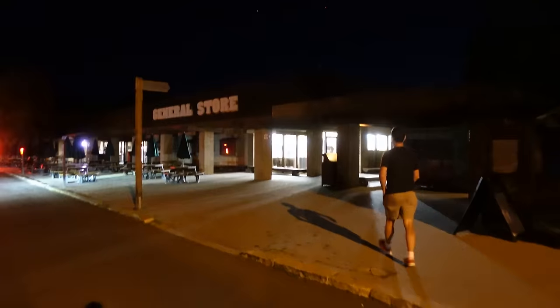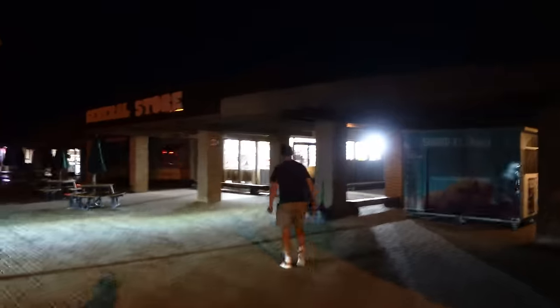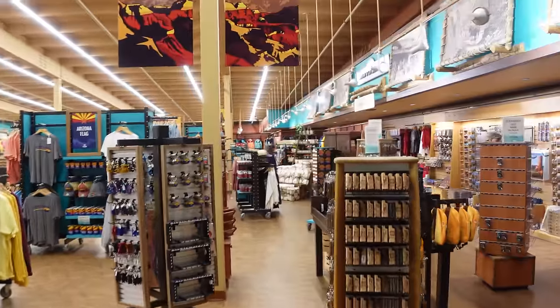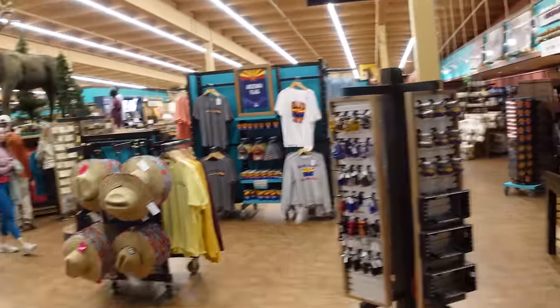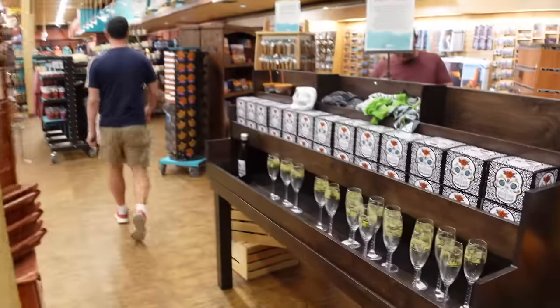Right, we've finished our meal, which was very nice actually. We're just heading across the road to the general store. It's very cold, there's no clouds, and you can see all the stars. Freaking hell, it's like a Walmart. It's absolutely massive. Clothes, all sorts of stuff, beverages, the deli down there, all sorts.